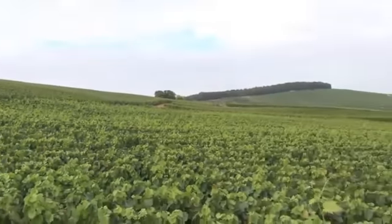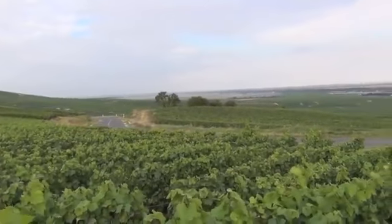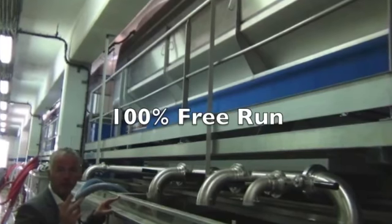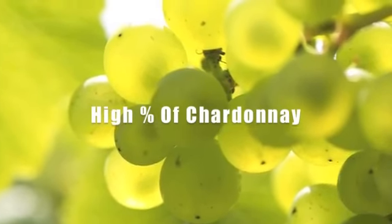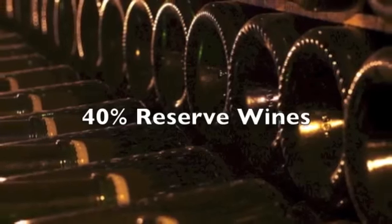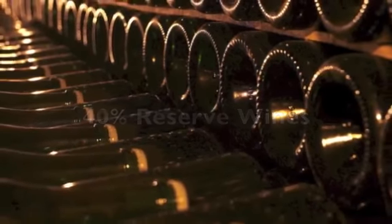While the Rothschild champagnes are non-vintage, the specifications are similar to or exceed those of the vintage and tête de cuvées of other champagne houses. 100% free-run juice gives the potential for finesse and elegance of style. High percentages of Grand Cru and Premier Cru Chardonnay gives high acidity and a lightness as well as longevity. The use of 40% reserve wines is nearly double the amount found in a typical non-vintage champagne.